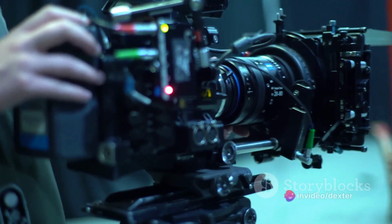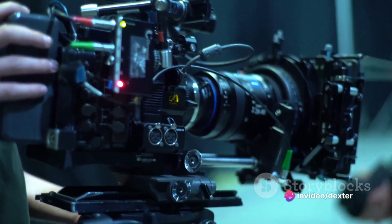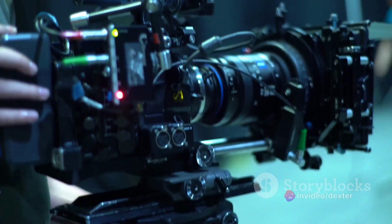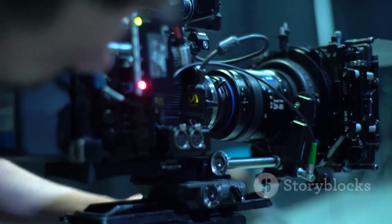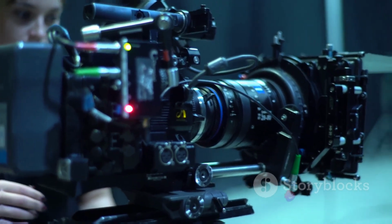And don't forget, it's not about having the most expensive equipment or the fanciest techniques. It's about understanding your product and using your camera to bring its story to life. Remember, the camera is your storytelling tool, so use it wisely.